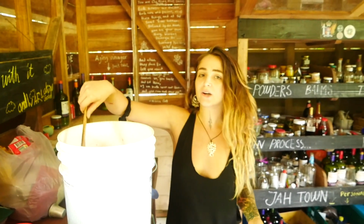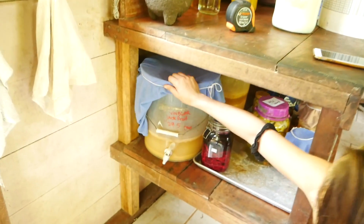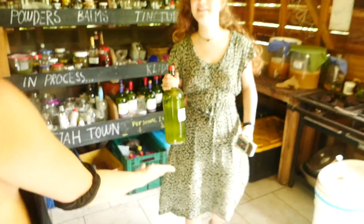After maybe like a week, you can strain it, and you're gonna end up with this beautiful kind of mixture, and you want to let it sit for another 3 to 4 weeks, and then you can bottle it and continue to have aging. Let's take one of these bottles.